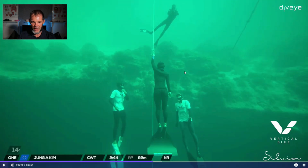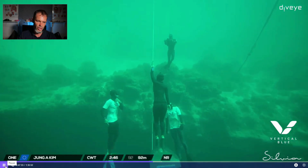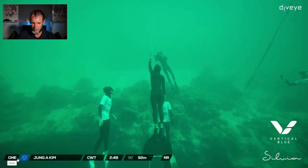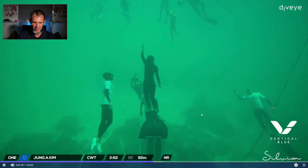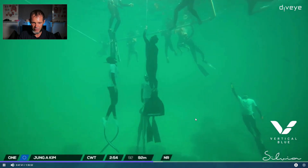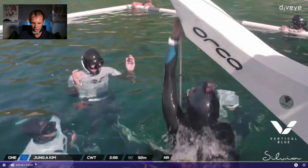Okay, a freediver is not allowed to pull herself using the rope because this is going to be a disqualification. But she's just holding the arms like this, kind of ready to grab the rope as soon as she breaks the surface. The cameraman here, no, this is a safety diver. Okay, safety diver, cameraman. Just a few meters away from the surface.